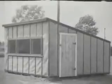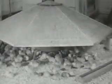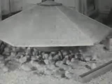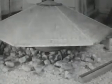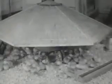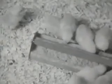In the chicken brooder house nearby are kept the baby chicks, only 2 days old, and hear them peep. The baby chicks keep dry and warm here near a stove covered with a broad metal hood. Little chicks are always hungry, so the farmer always keeps chick food in their food trough.